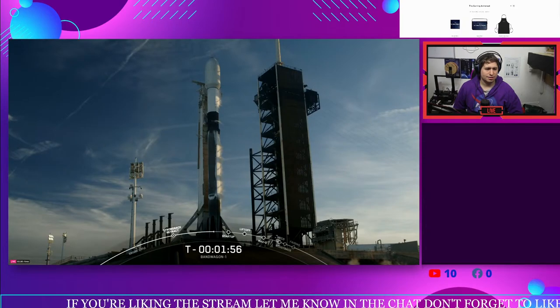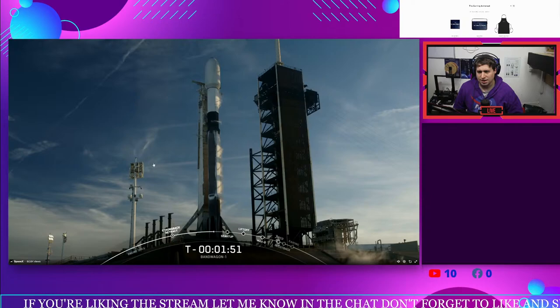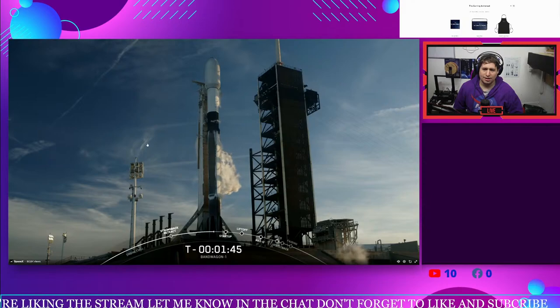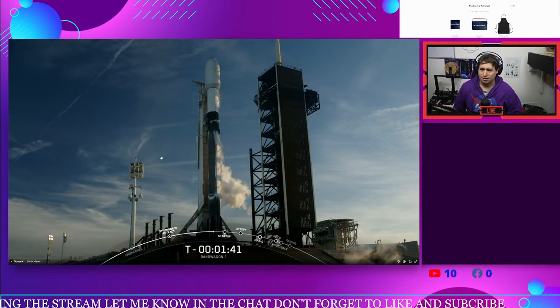Fully loaded with propellants, liquid oxygen. What is that circle? Actually, you can see the circle there as well. We'll see some venting of the lines from the transporter. Is that? You can see that. Like a watermark. We're clearing those lines out ahead of our launch.